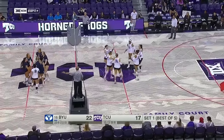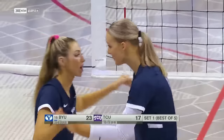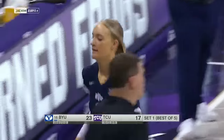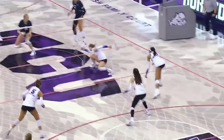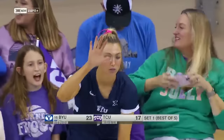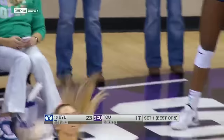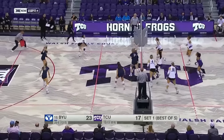And again on the outside, Kate Pryor with the kill. Yeah, Pryor continuing her hot start to this match. Fourth kill now, just in six attacks, hitting .667. At 11 this season, 12 kills is her career high, so chance to better that.